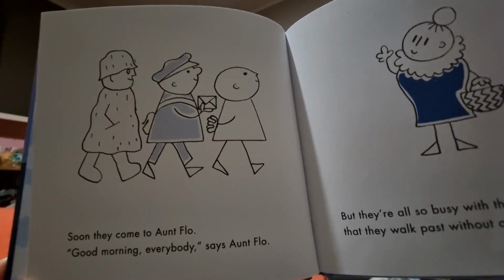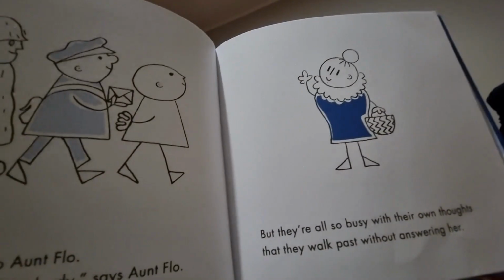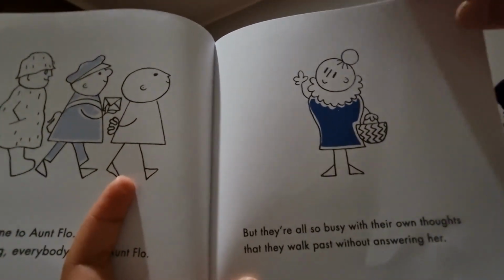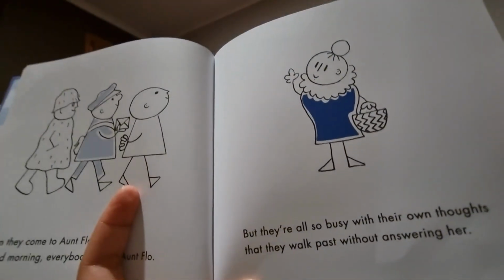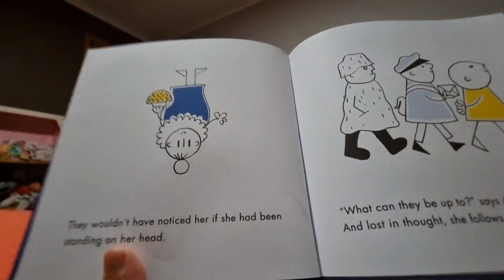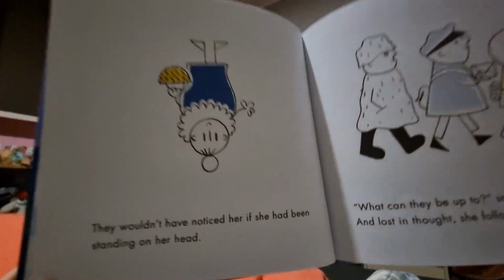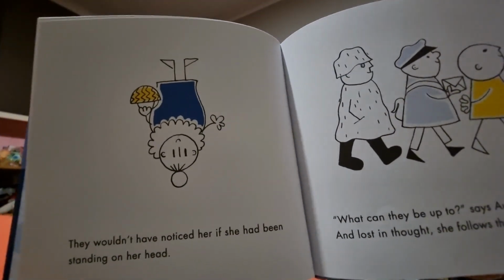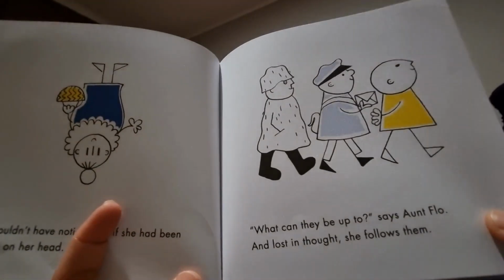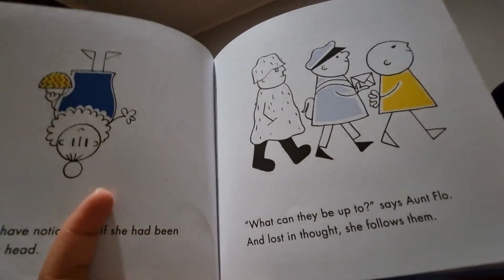So they came to Aunt Flo. "Good morning, everybody," says Aunt Flo. But they're all so busy with their own thoughts that they walk past without answering. They wouldn't have noticed her if she had been standing on her head. "What can they be up to?" says Aunt Flo. And lost in thought, she follows them.